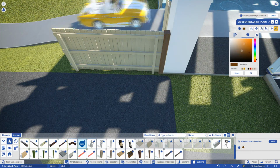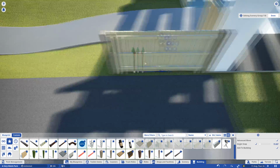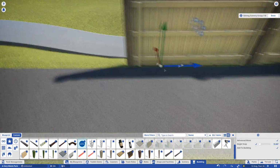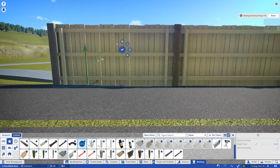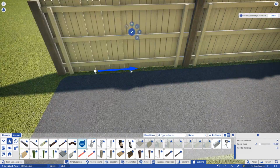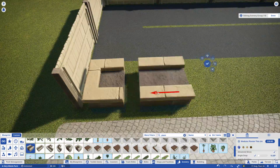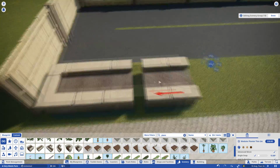I lined the queue with some custom fencing. Look how custom it is. For this empty section along the front, I whacked in some planters, much like the ones from elsewhere in the park.